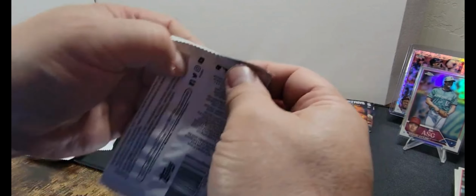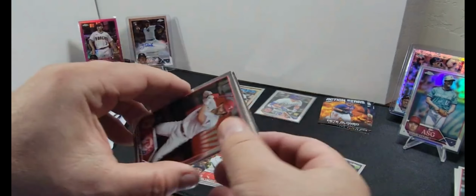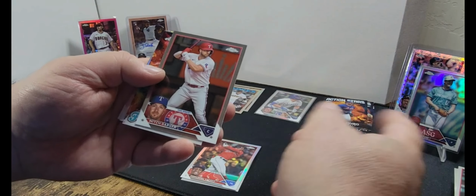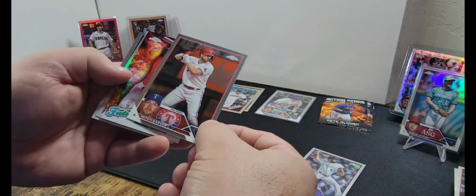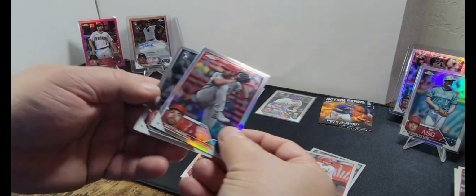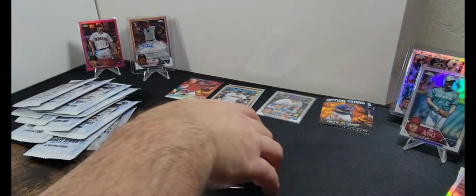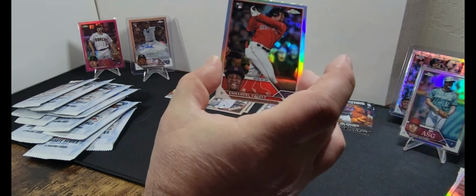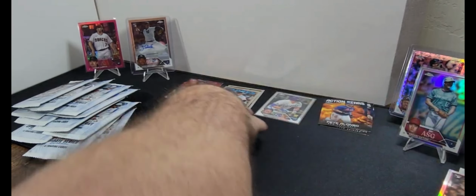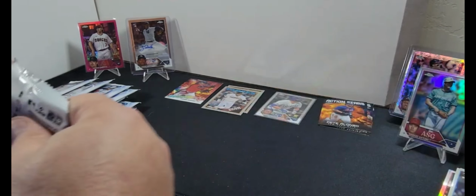Nice. Next one. So far we've got a Magenta Corbin Carroll, I think it's called Magenta. A Johnny Brito auto. We've got a Shohei Ohtani to trade in if we want. Andrés Giménez, Future Stars, Matt Moore and Nolan Jones. Oops. We have Emmanuel Valdez and George Soriano.